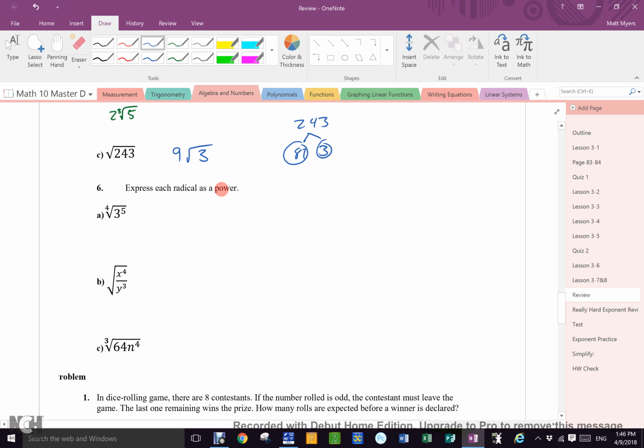Express each radical as a power, okay? So what does the radicand become when it's a power? The base. What does the index become when it's a power? The denominator. What does the exponent become when it's a power? The numerator. 3 to the 5/4. 2 marks for each of these.